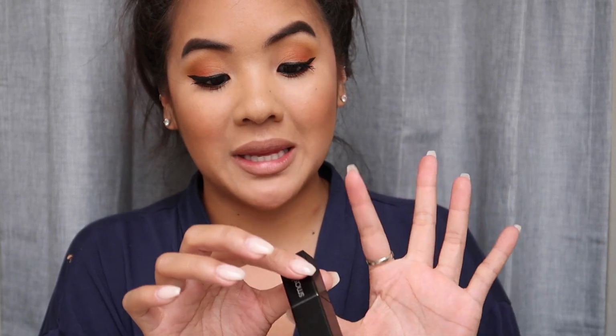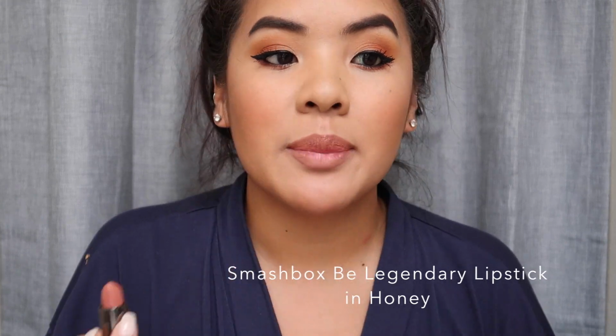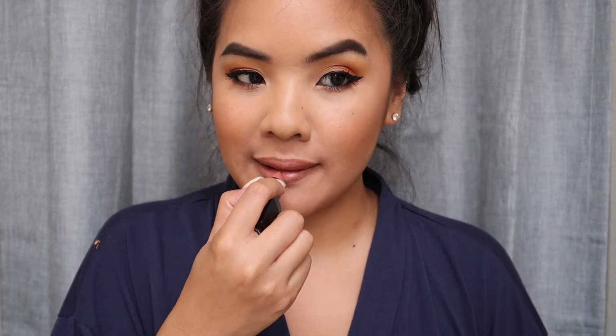Alrighty. The lipstick, which is the true part and true color of the whole lip look, is the Smashbox Be Legendary lipstick in Honey. I love this color. It's such a great nude, but it has like that brown kind of undertone to it. See? I just think it goes really well with this eye look. So, that is pretty much it. This is what I've been wearing on the daily because it's summertime and I love that warm, bronzy look.